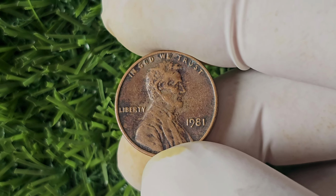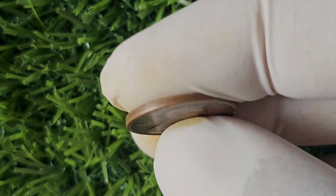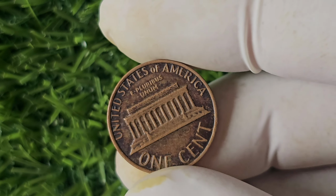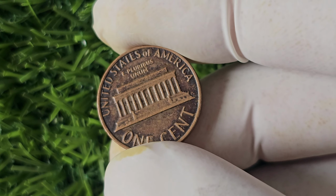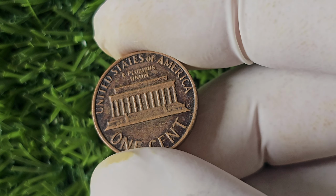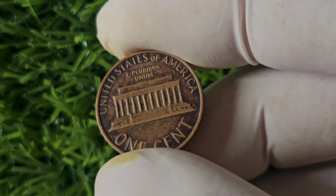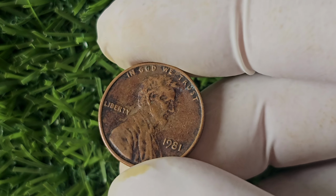So, what's the deal with these no mint mark pennies, you ask? Well, typically, coins from the U.S. Mint are stamped with a tiny letter that signifies where they were minted. However, in 1981, a small number of Lincoln pennies were mistakenly produced without this mint mark. As you can imagine, this error caused quite a stir among collectors and enthusiasts alike.